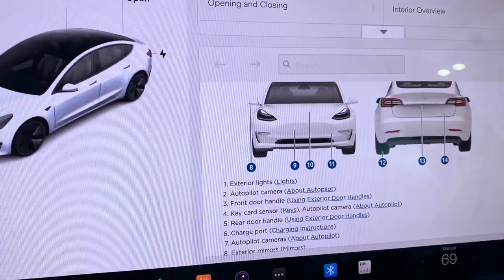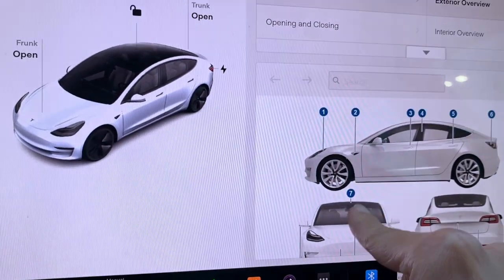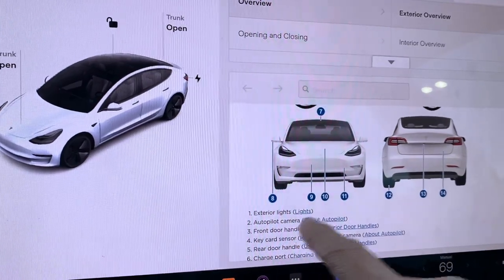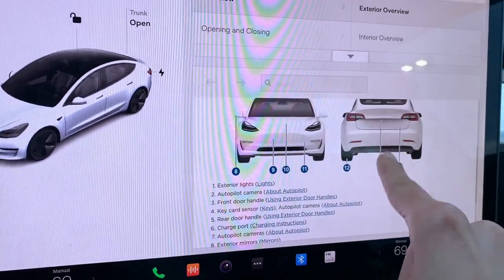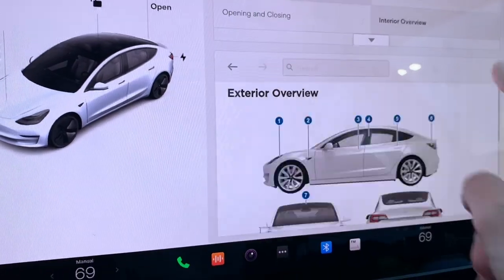Wait, this is so interesting. So check it out. I like this. So this right here, number two, I found out that that's the autopilot camera. This car is really high tech. Yeah, this manual's cool. I'm gonna read through this. This is so awesome.